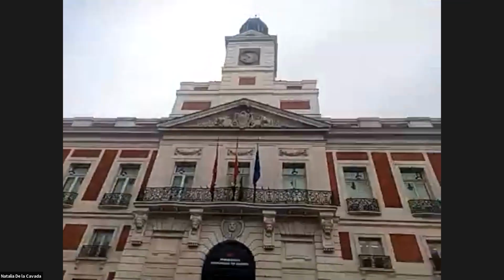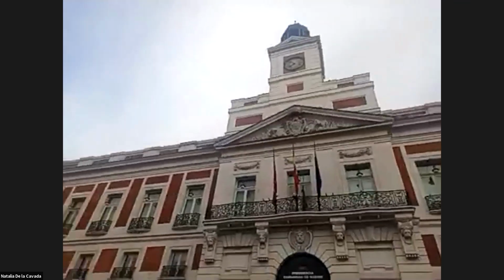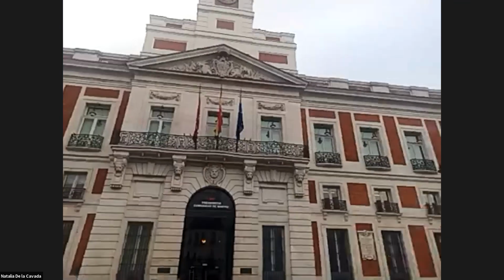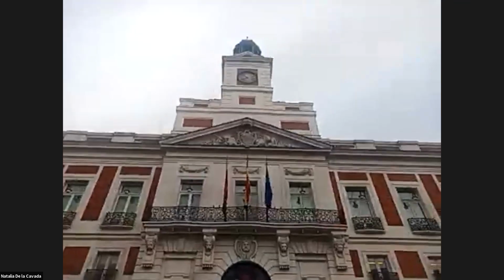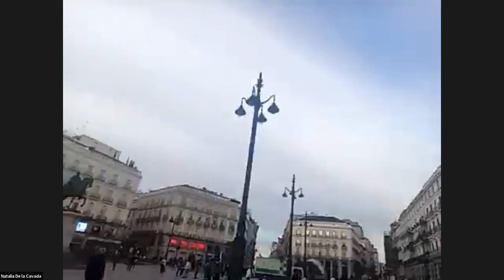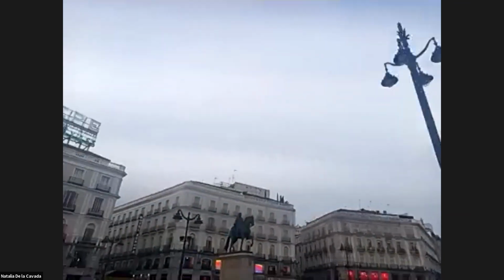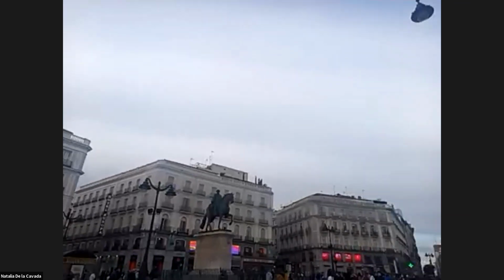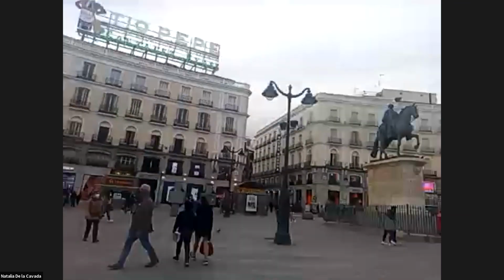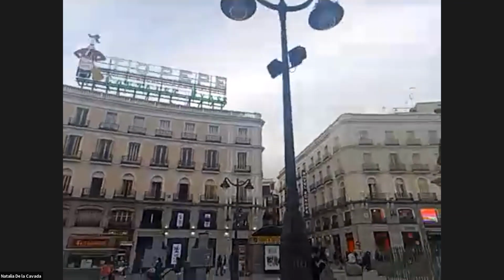Okay, so you see that clock over there? That clock, this is one of our biggest traditions in Spain. Every year, the 31st of December, at 11:45 at night, we wait with a plate of 12 grapes, and in every channel on the Spanish TV, we have this clock. And we wait until they ring the 12 bells from the 12 o'clock, and you have to eat one grape with each of the chimes. So you have to finish the 12 grapes with the 12 chimes.